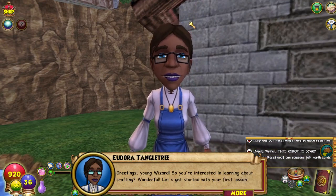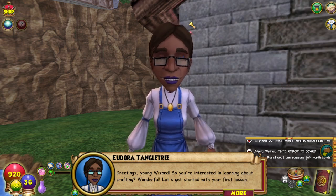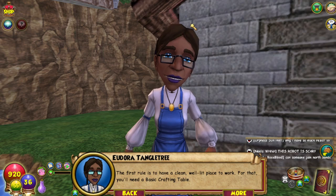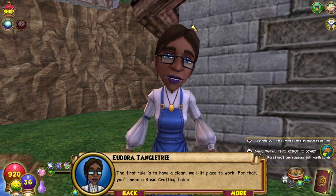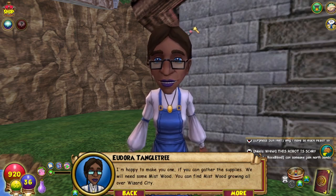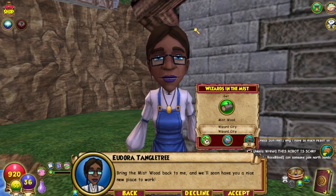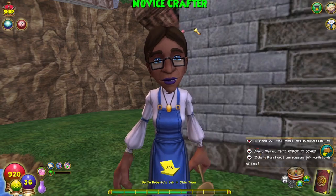Greetings, young wizard. So, you're interested in learning about crafting? Wonderful. Let's get started with your first lesson. The first rule is to have a clean, well-lit place to work. For that, you'll need a basic crafting table. I'm happy to make you one if you can gather the supplies. We'll need some mistwood. You can find mistwood growing all over Wizard City. Bring the mistwood back to me, and we'll soon have you a nice new place to work.